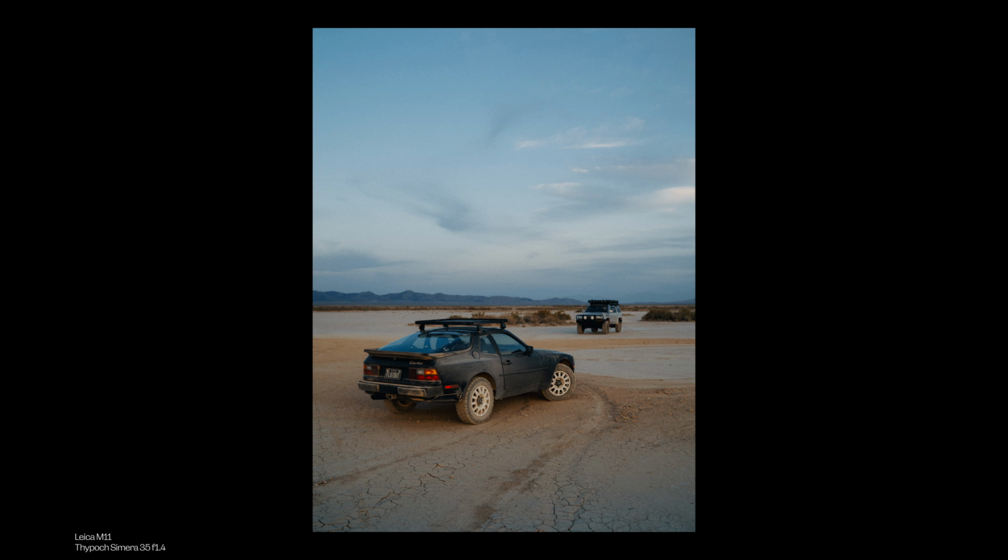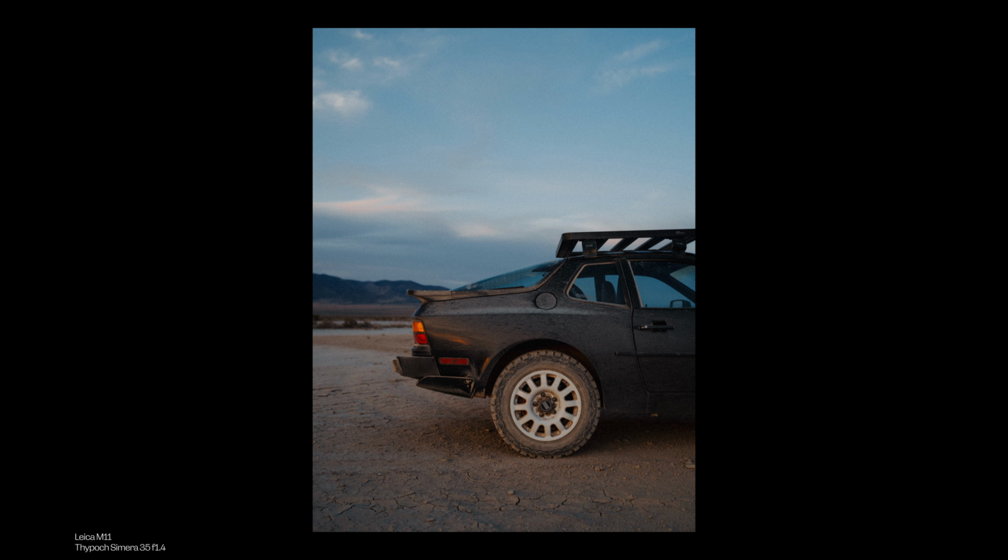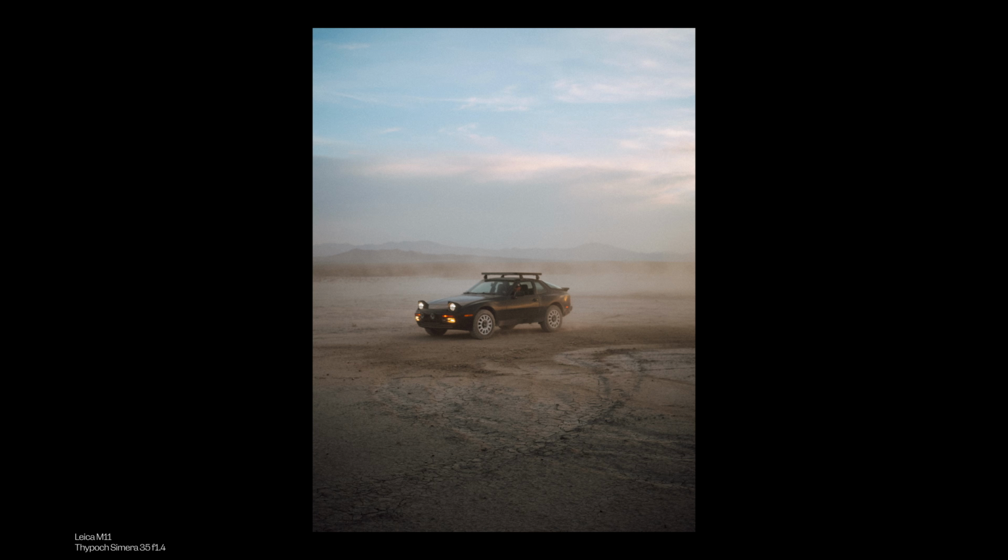I don't let people drive the turbo. I did let him drive it for a couple of these photos, but for the others, I locked in the focus and just handed him the camera, set it to burst mode, and I was like, look, do your best, as I drifted it around. And they actually came out pretty well. So pretty stoked on those.